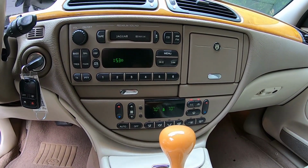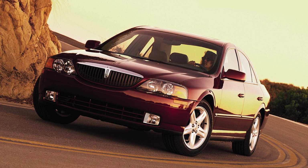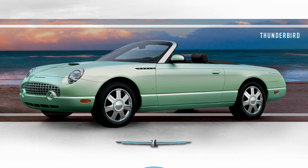This car is built on what I call the Mountain Dew platform. It's the Ford/Jaguar DEW98. The same platform was shared with the Lincoln LS, remember those? And the last generation Ford Thunderbirds. Now, most of these cars were turds, and there's a reason why they don't exist anymore.